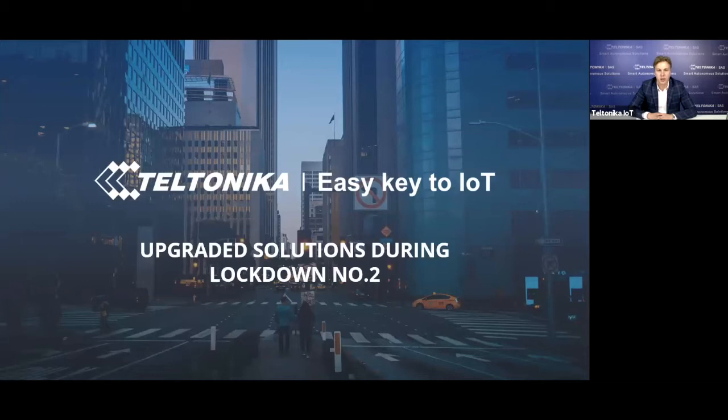Everyone keeps speaking about this and what will happen, and is still looking for the right solution for their businesses. Today, I will cover new upgraded solutions and use cases that Teltonika has to offer in regards to social distancing and worker management. Also, I would like to highlight that today we will have a live Q&A session.